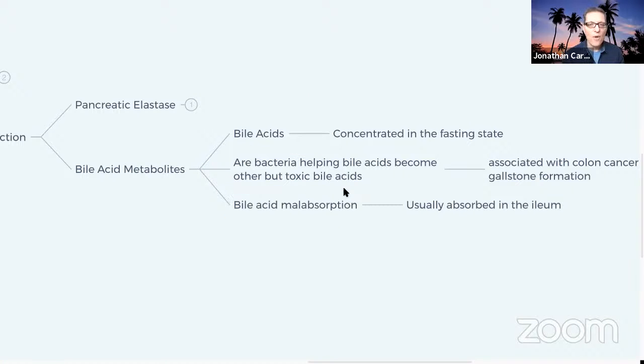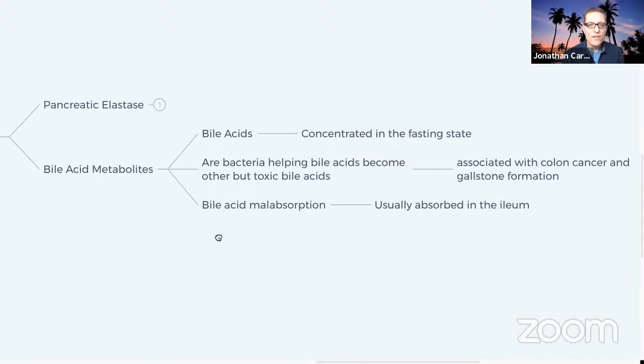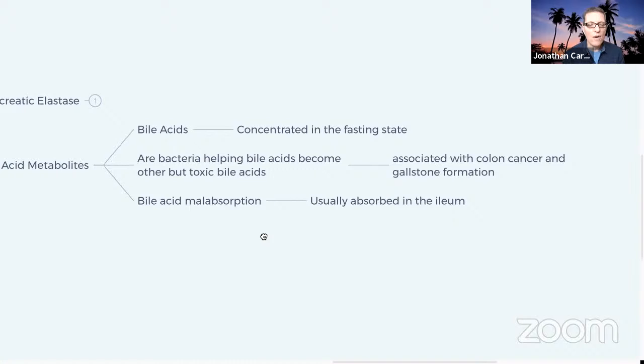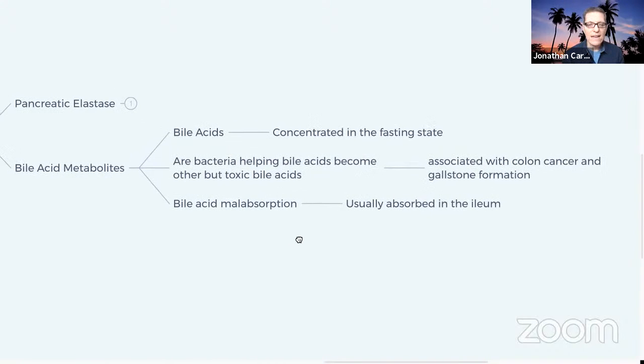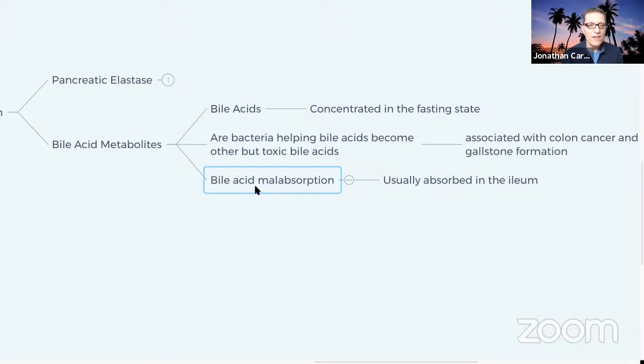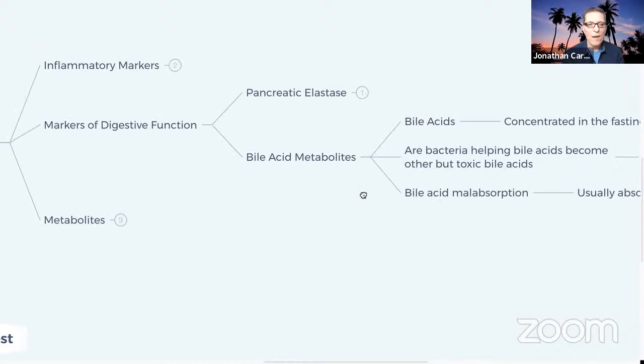Now, the other thing that we look at is, are there bacteria that are helping bile acids become other types of, but toxic bile acids? And that can happen as well, where you have these bacteria that are basically not supposed to be there, and they're changing the bile acids to become actually toxic. And that has been associated with colon cancer and gallstones. But we also potentially have issues with bile acid malabsorption. We spoke about that. Remember how it goes through the small intestine and then it gets absorbed into the ileum. So all of these things can happen that are going to affect your overall digestive function.